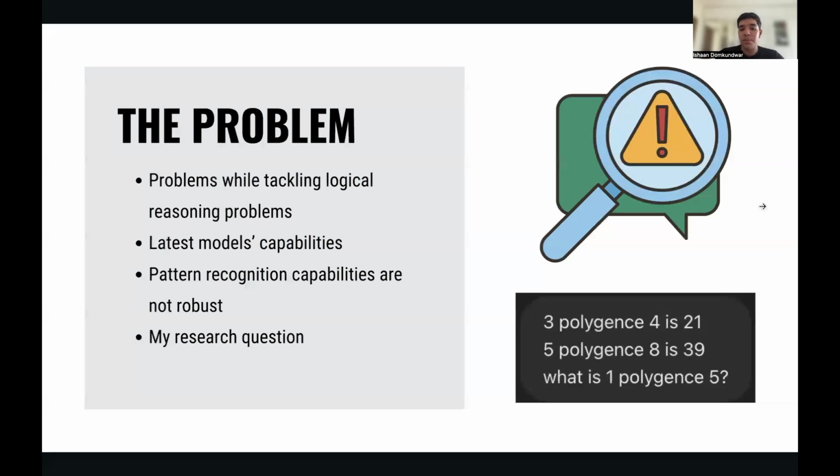For example, the prompt on the right shows 3 polygons 4 is 21, 5 polygons 8 is 39, and asks what the answer for 1 polygons 5 might be. So the pattern in this is really quite simple. Polygons is acting as a word that acts as an operator. So 3 plus 4 is 7, which then multiplied by 3 is 21. Similarly, 5 plus 8 is 13, which multiplied by 3 is 39. So the expected answer for 1 polygons 5 would be 18.